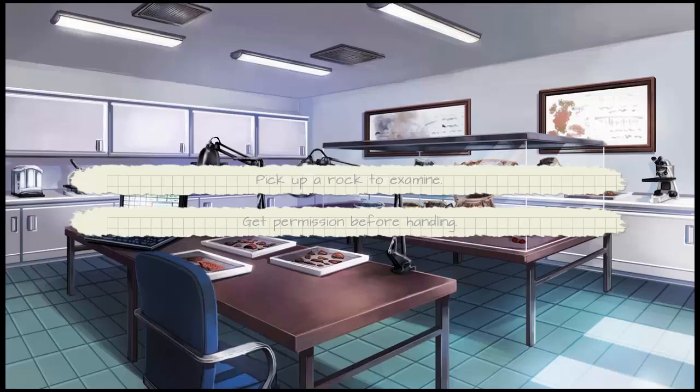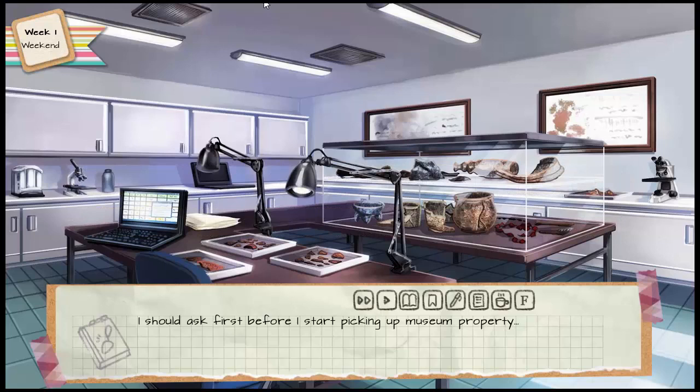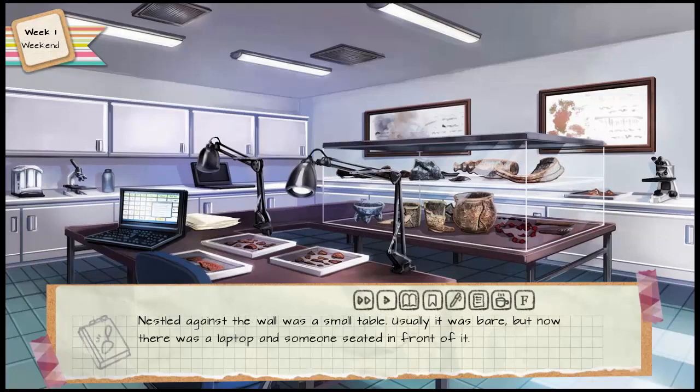So now that we've finished with DeAndre's route, we're going to be starting with Hendrik. I know we've seen most of these options already, but I want to go through everything right from the get-go. So we are going to go ahead and get permission before handling the rocks. I should ask first before I start picking up museum property.